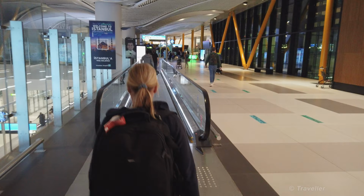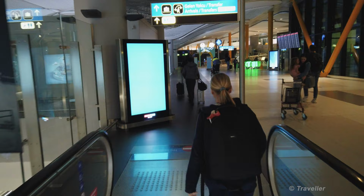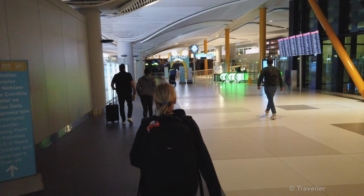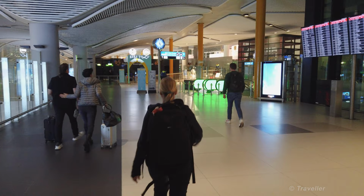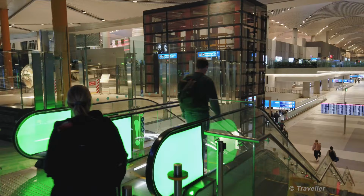Doing well, Maro. As mentioned before, we are flying to Copenhagen, a Schengen member country. So I'm wondering if we're going to have to pass immigration. I don't believe so. Right turn, arrivals, transfers, down the stairs. If there's any security, I'll turn off the camera as I normally do, and I'll turn it back on again once we've passed it. Down we go.